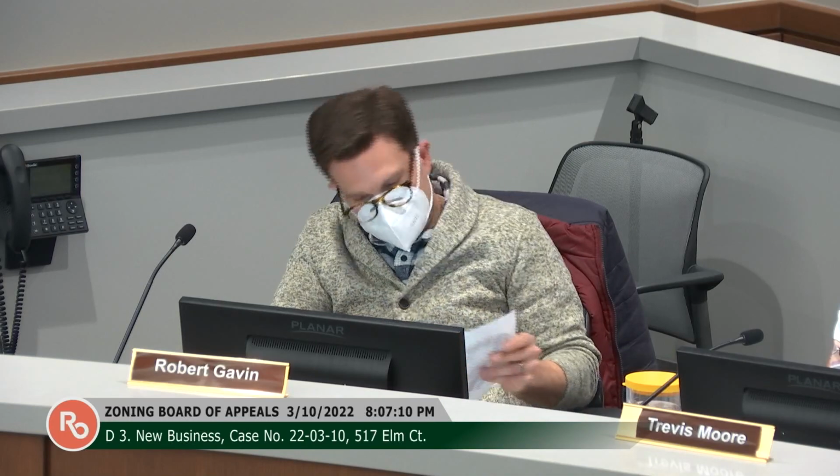So overall, going to the factors for the non-use variances, the chapter's restrictions would unreasonably prevent the owner from using the property for a permitted purpose. I agree on that one, because I feel like this is one of the better designs that you could come up with for this piece of property.